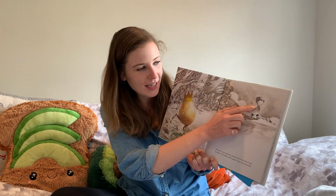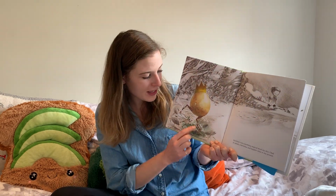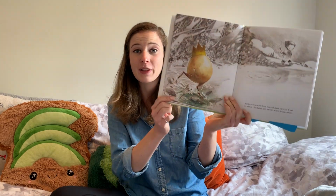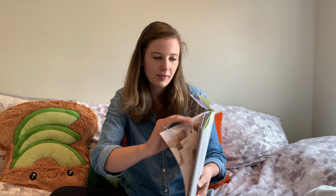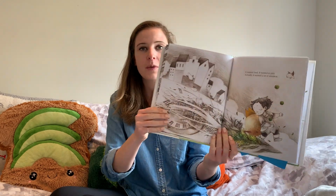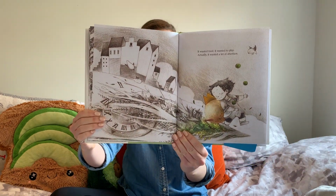But there was something magical about my idea. I had to admit, I felt better and happier when it was around. So I noticed that he has a little smile on his face now. And look at these frogs in the water looking very happy. So he likes his idea, but he's still worried about what other people will think. It wanted food. It wanted to play. Actually, it wanted a lot of attention. What do you notice about the colors on this page?